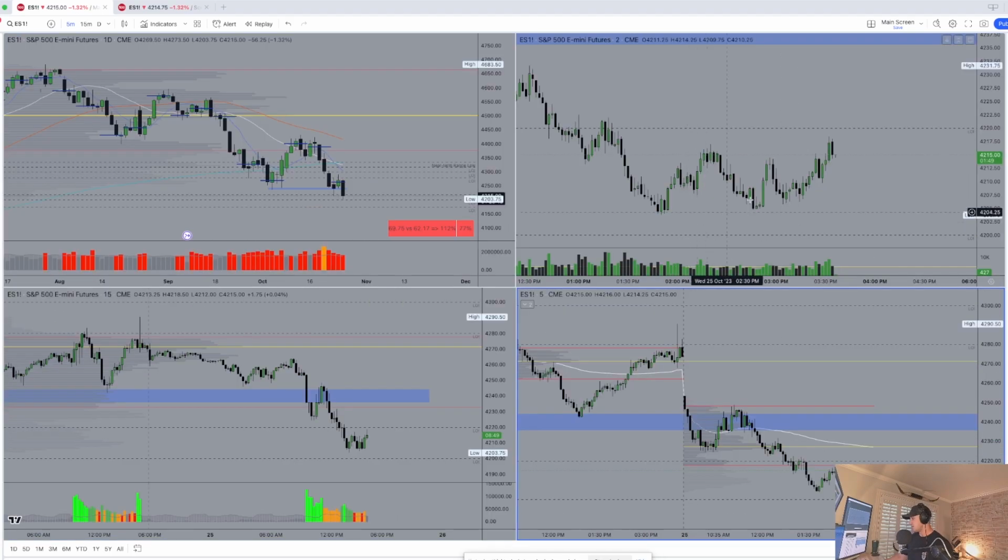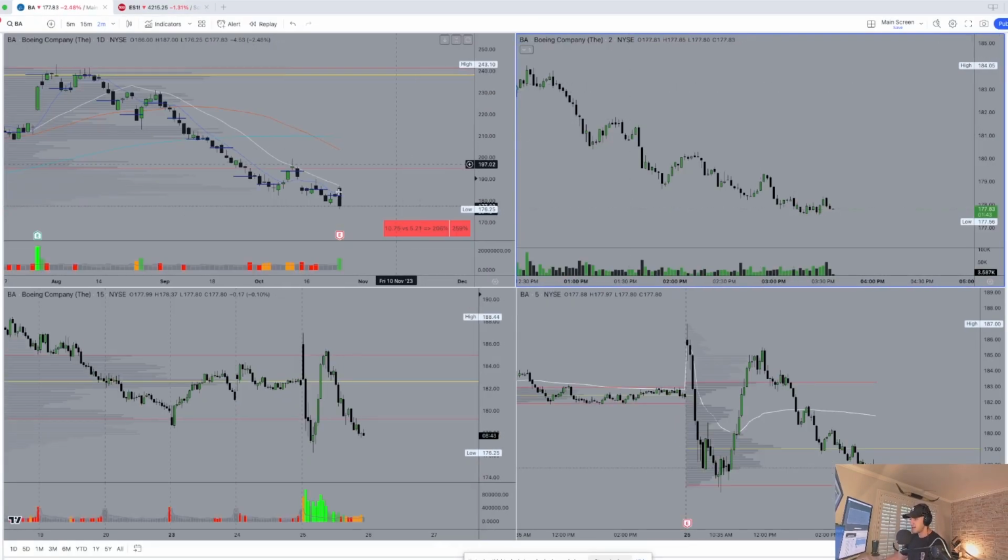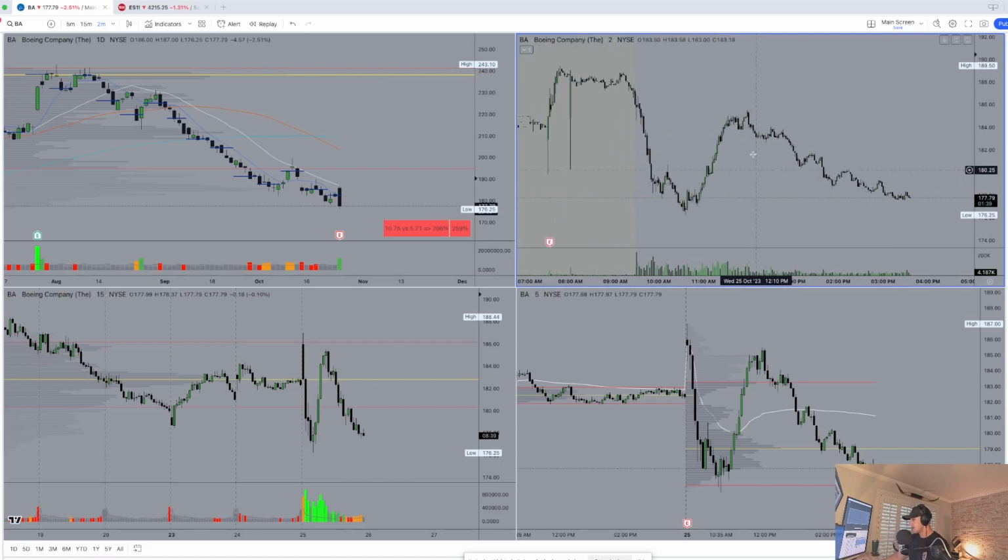So for individual names, the scan was pretty light. The list was pretty light. I have BA potential second day, looking for continuation here to the downside. All right, big sell bar today on higher than average volume, on 240% daily average volume. So we're looking for continued selling there.